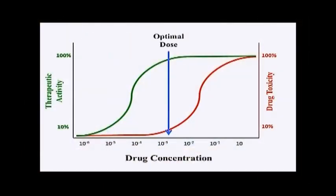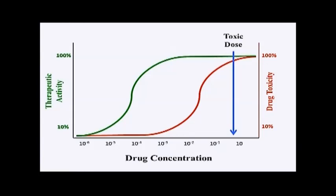When you administer medications, if you use a dose that's suboptimal, you're not yet into the therapeutic range. You don't have any toxicity problems, but you also don't have any therapy. You're not getting any of your positive effect. An optimal dose would be in that margin of safety where you're near 100% of your therapeutic activity, but drug toxicity levels are very low. And a toxic dose would be at high levels where in fact you're now on this drug toxicity curve and capturing, to the detriment of your patient, toxic side effects.